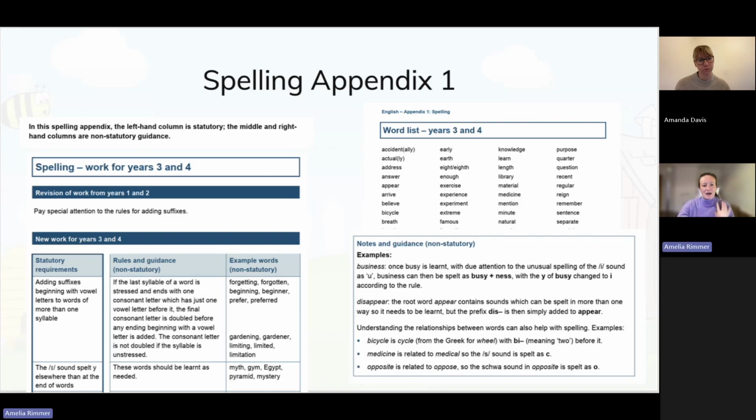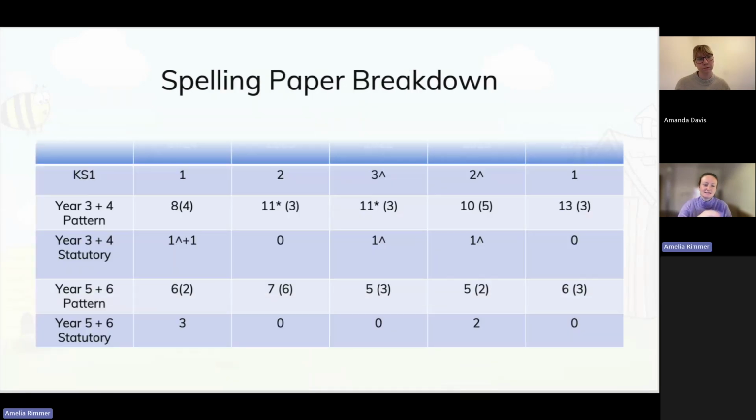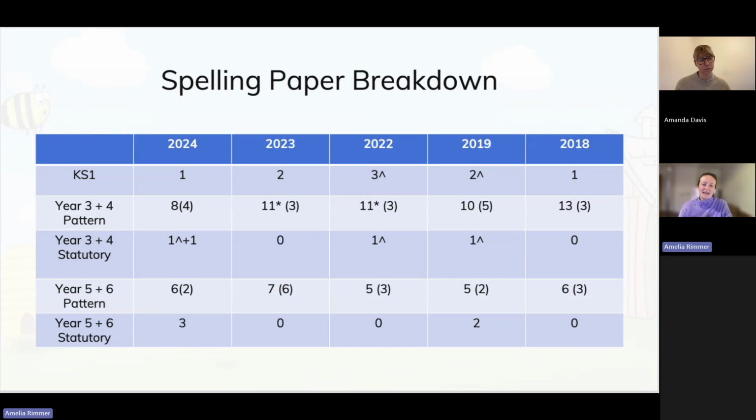So I'm starting with that because we are going to have a look at what words are in the actual spelling papers from the last few years. So here I've got a grid from the 2018 papers to the 2024 papers, just showing a brief overview of where they have come from. A lot of the words are not actually necessarily year 5 and 6 words. It is across the key stage, and you do get a few creeping in from Key Stage 1 as well. Those Key Stage 1 ones are usually recapped in some form in the year 3 and 4 patterns, but they are first taught in Key Stage 1, so that's why I identified them there. You can see, for example, if I look at 2024 and then the year 3 and 4 pattern, I've got a number 8, and then in brackets I've got 4.